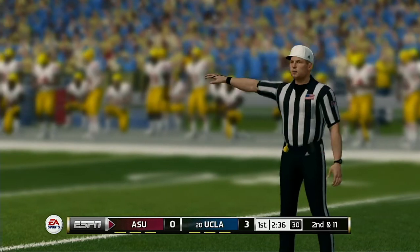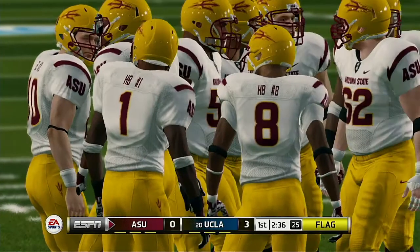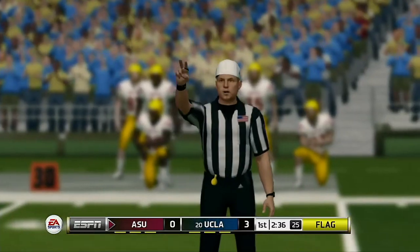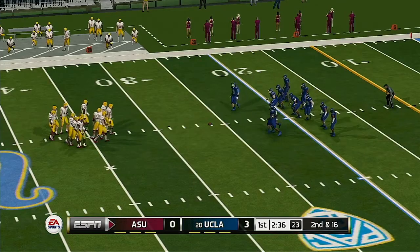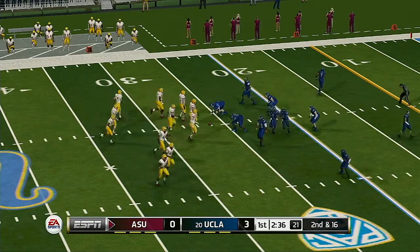False start. That penalty will move them back a bit. Yeah, with so many young guys out there, it's bound to happen occasionally. Second down and a ways to go because of the penalty.